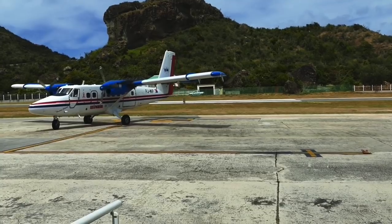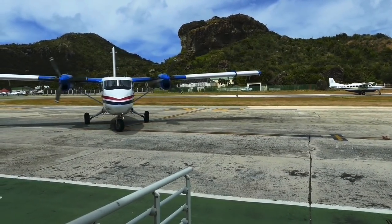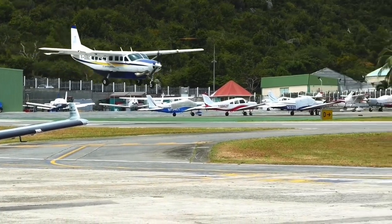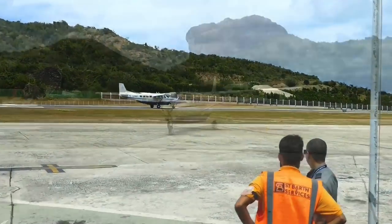Other operators also fly here. Winair fly to a few destinations, including Sabre, although my flight back is with St. Barth Commuter, which will take me to the aviation mecca of St. Martin, just 19 miles away. Our aircraft, a Cessna Grand Caravan.